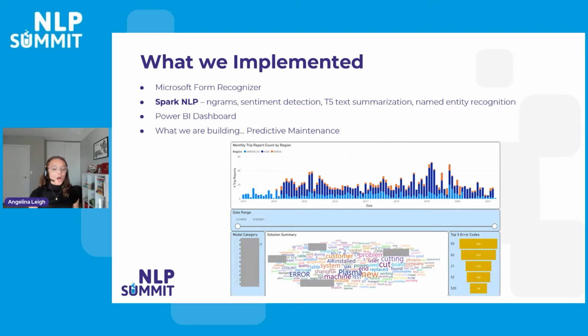And you can see as we visualized it, we looked at that root cause of failure across time, but I'll speak a little bit more about that in a second. Along with the ngrams, we used the sentiment detection from Spark NLP to get a better understanding of what the customer felt. So if the customer was happy or not with the technician servicing the model.